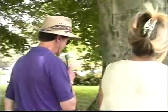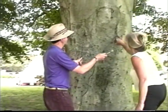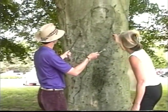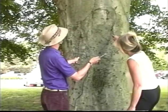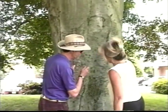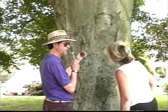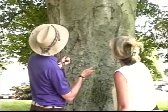You can see almost how wide the tree used to be at one point, because what is unusual and special about this is somebody had put a chain around here, and what happened? Well, it's fused inside, and it's been grown over. And as you said, it happened several decades ago. Decades, yes. I would say that was back during the days of the horse and buggy. Yes, I definitely would say that.